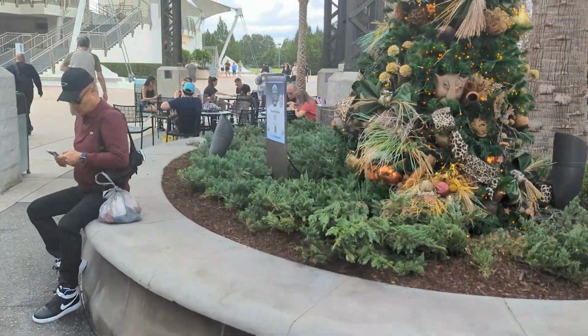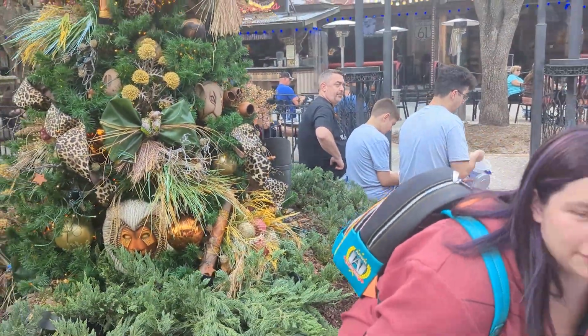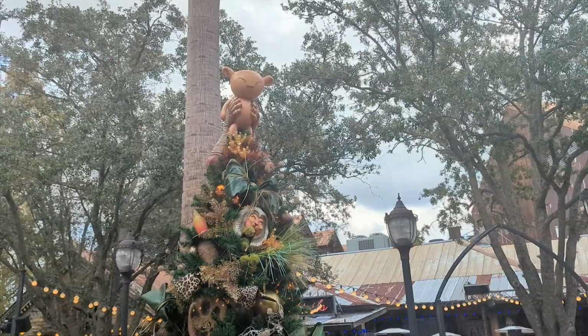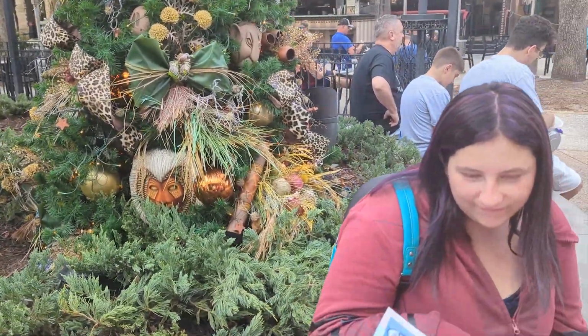I'm super good at knowing. I think it's Lion King. There's a lion above the tree. It is, in fact, the Lion King tree, according to the sign.